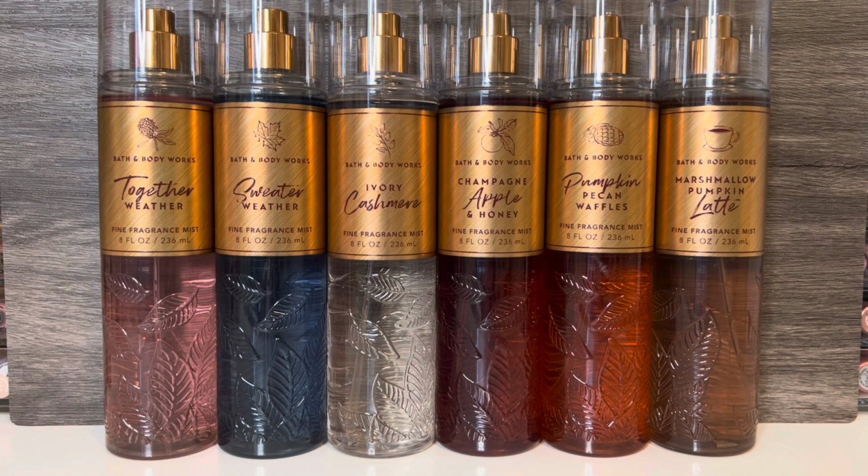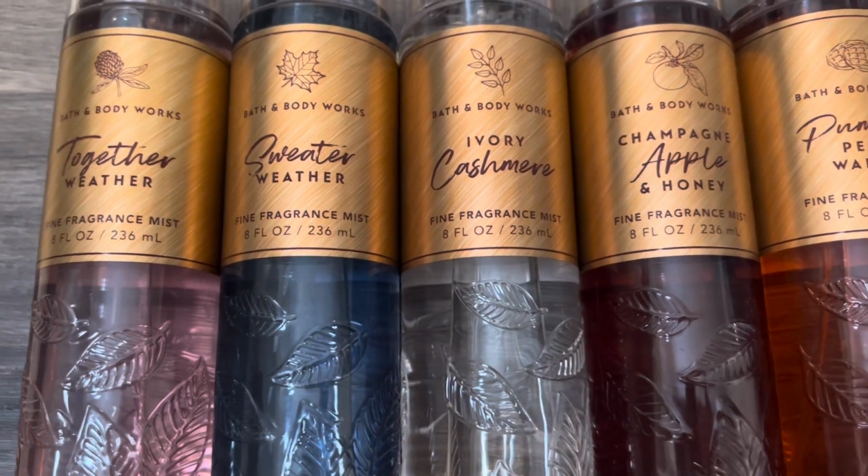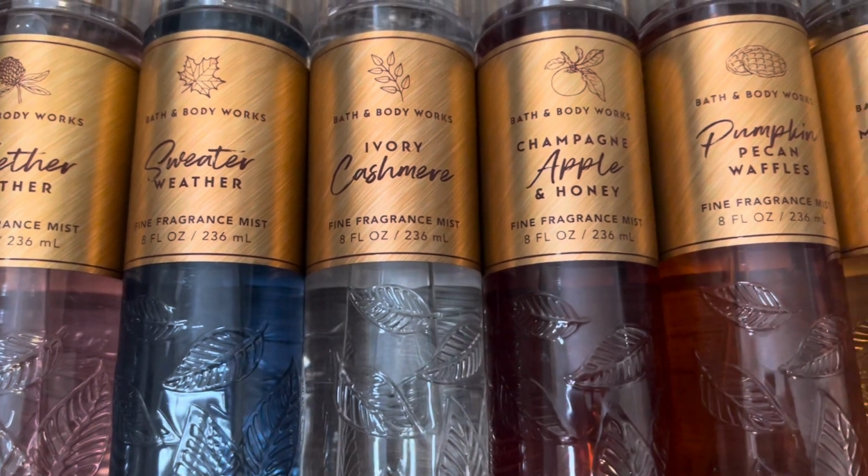Champagne Apple and Honey is a pleasant scent, and Ivory Cashmere is nice, but I don't think it's as nice as last year's version. Surprisingly, Marshmallow Pumpkin Latte was better than last year, and I actually liked it. And I think that the new Together Weather is really nice, but I can't say that it's an instant favorite. So that's it for my review of the 2023 Fall Traditions collection from Bath & Body Works.